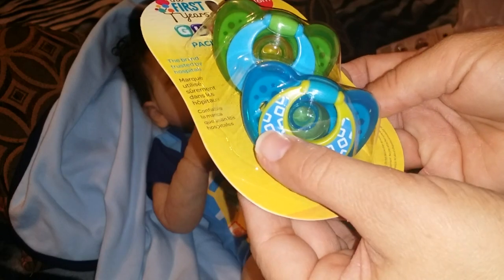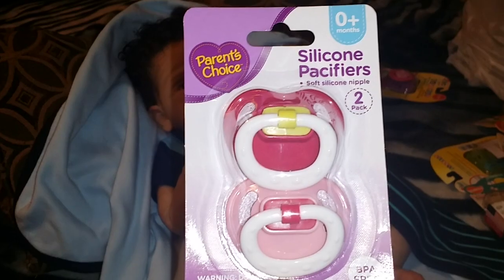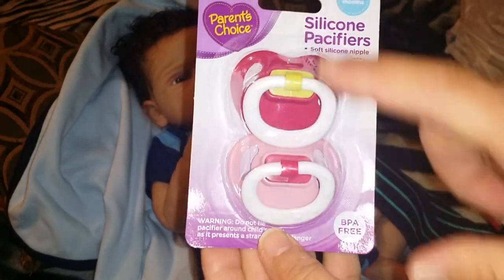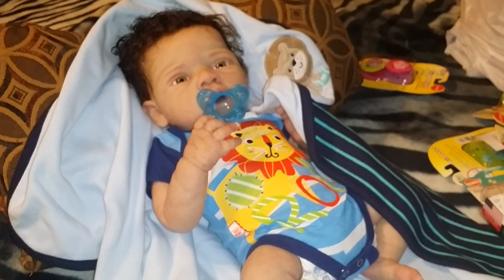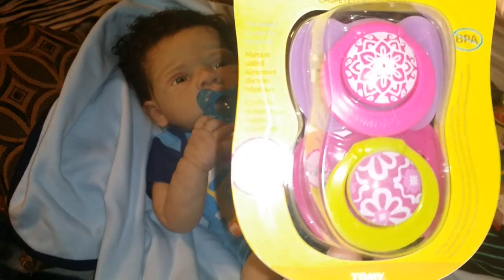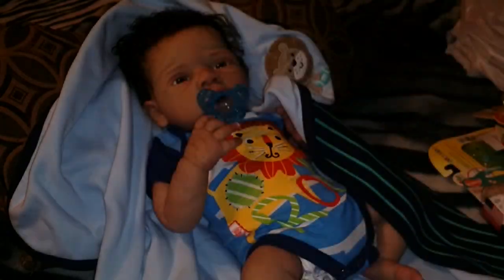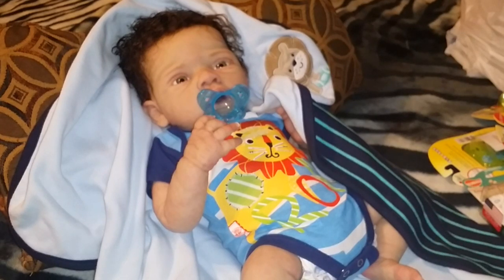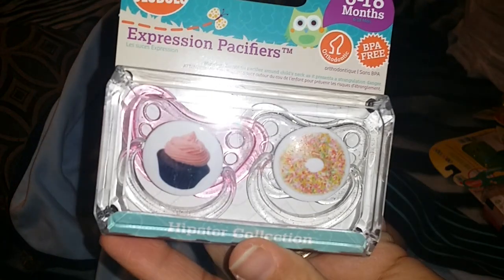And I've got some more gumdrops, but these have the patterned handles. Oh, here's some more Parents' Choice, the girl rose colors. And I think I may have these. I'm not sure. They're pretty new, though. And these are so cute, the cute little designer buttons. Precious. And those are actually 6 to 18 months. Most of the silicones can take bigger nipples.